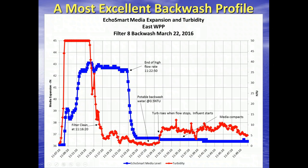Then they open up the gates and they put water back on top of the filter. And you can see their settled water turbidity go up, okay? At the same time, you see that media level compacting. Right after a backwash, the media is fluffy. It hasn't been compacted yet because it doesn't have the water standing on top of it. But you can actually see that effect in this set of data. This is a great set of data.